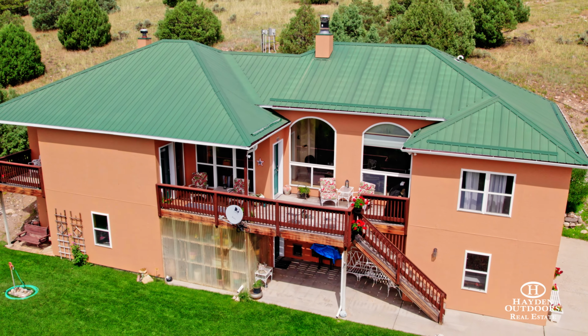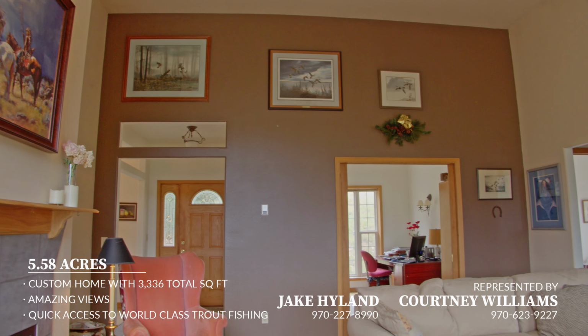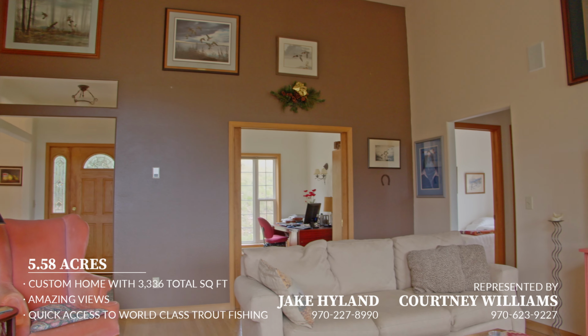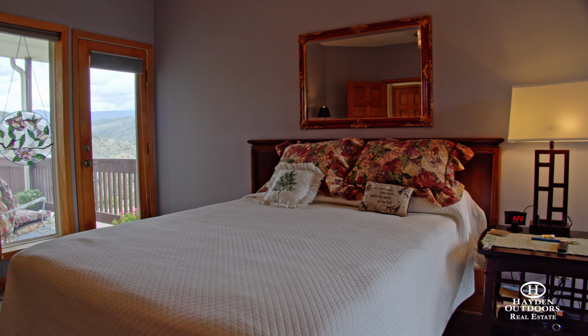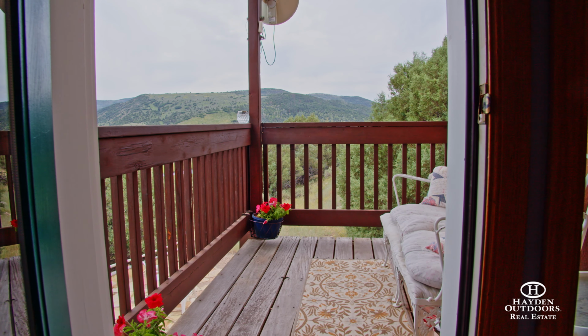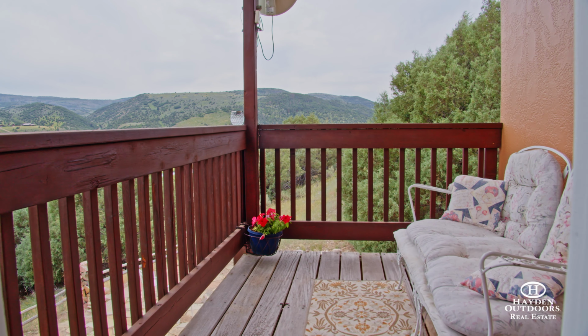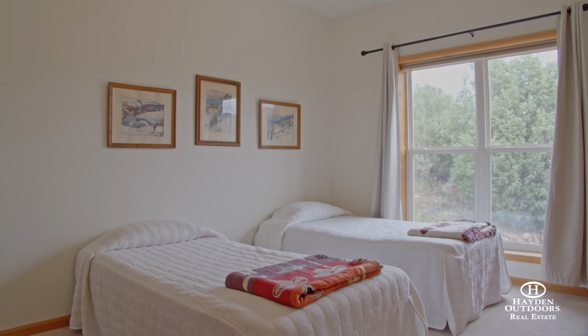The 2,200 square foot home has 3 bedrooms and 2 bathrooms, along with a walkout basement. The master bedroom features a large bathroom and a walkout back patio, with 2 additional bedrooms on either side of the home.